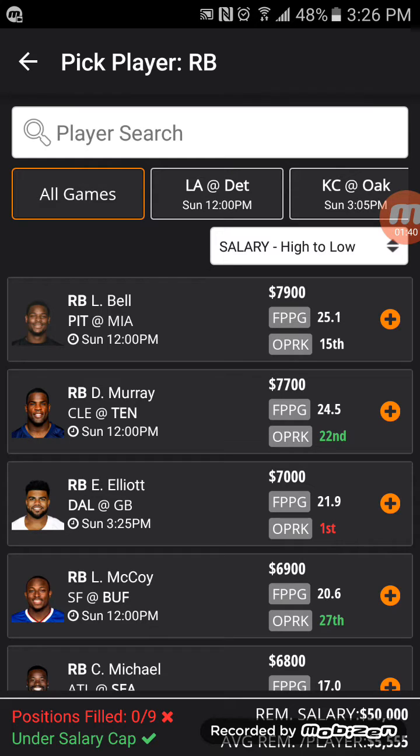Now in a millionaire lineup, the goal is to break 200 points. So on average, you want about 20 plus points a player and hopefully get 1 or 2 players to pop 30 points. So you actually can be in a good position to win some decent money.